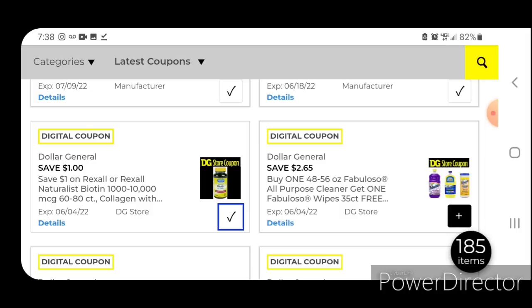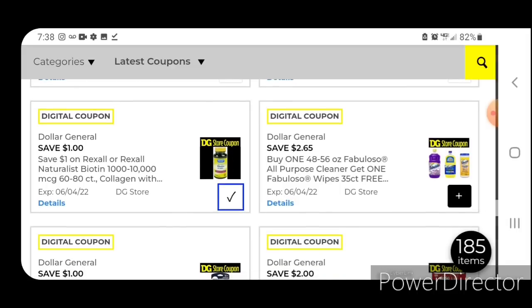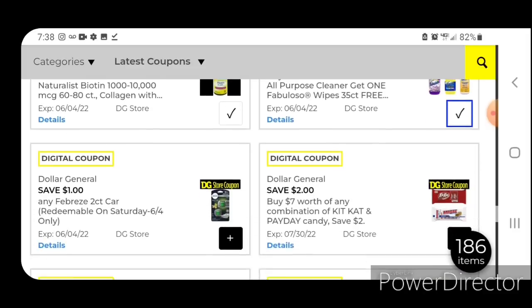We have this buy one, get one free DG store coupon on the Fabuloso. So you have to buy one of the Fabuloso all-purpose cleaners and you're going to get the wipes for free. So that's going to leave you paying $3.35 for 2. So not a bad deal there.